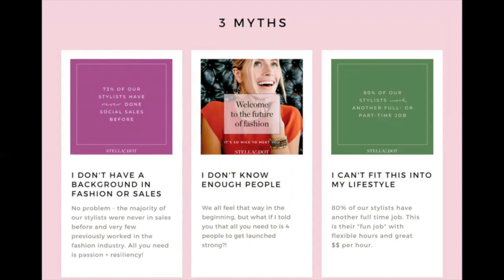So the second myth or concern that people have is that I just don't know enough people. And that is totally a natural feeling. And it is actually something, as you book your first trunk shows or other shows, that your hostesses actually may say, but here's my words of wisdom to you. You know more people than you think you know. And we all feel that way in the beginning. But if we told you that it would take 4 friends and a credit card to get launched, to just try this on for size, see if you like it.